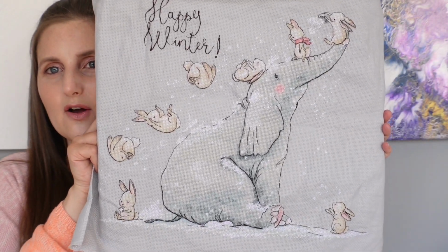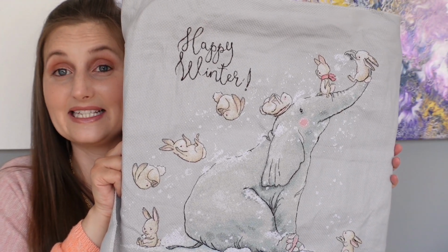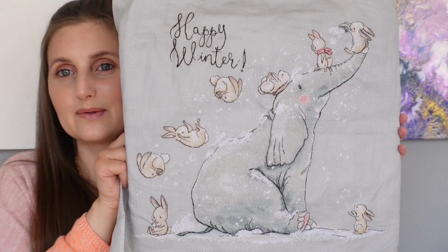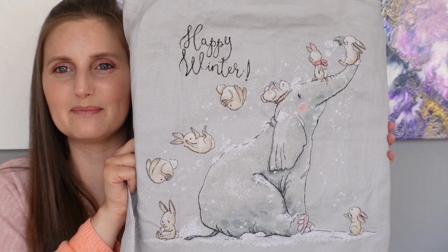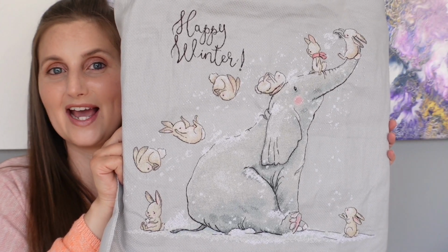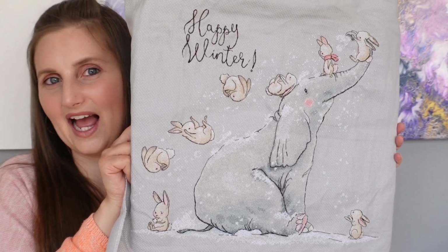So yes, I'm just over the moon with this. A lot of work and effort has gone into this piece. I started it at the end of last year. It was a lot of grey on grey doing the elephant, which was not easy at times, but I am thrilled with the end result. I absolutely love it. I cannot stop looking at it.